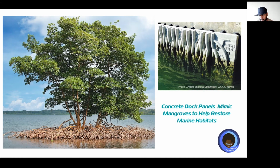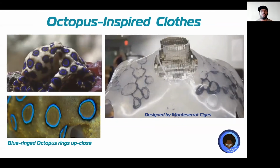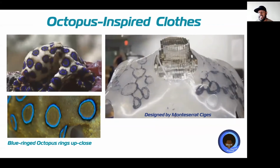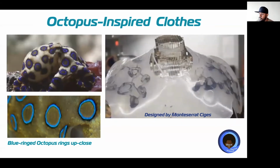And one of my favorite examples of biomimicry is how biomimicry is being used to rethink fashion and clothing. So what you're seeing here is a blue-ringed octopus, and they have this really cool adaptation or superpower where when they feel threatened, they literally flash a blue ring of light to communicate. And this amazing designer named Montserrat Sigis, she's actually developed a really cool method of introducing dynamic fashion using this same technique by mimicking the way that the blue-ringed octopus is able to communicate, which is what you're seeing here.